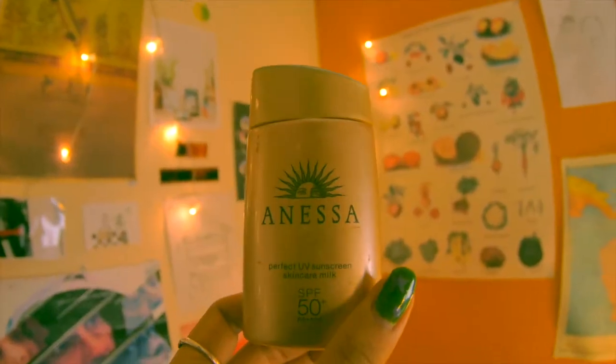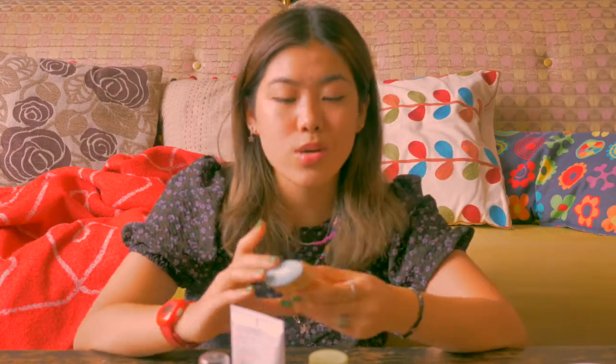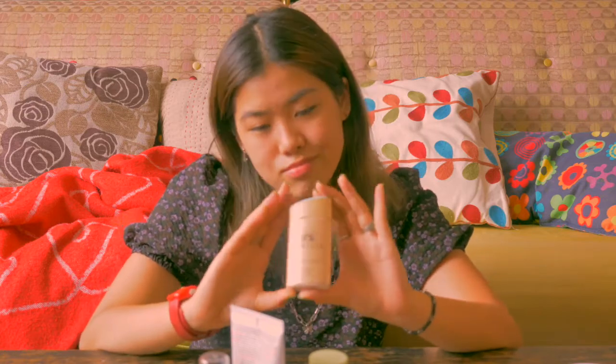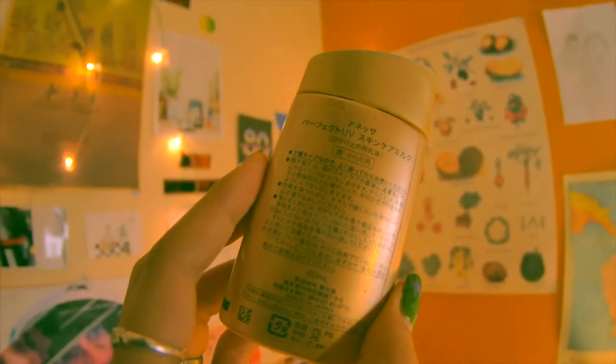Next, this Anessa skincare. I feel like I'm sounding annoying. Sorry. Next, now this one I bought because it was plastered on all the walls in the store. It's like the number 1 sunscreen in Asia. Buy it now. What? So I was like, okay, marketing got me. Like this runny kind of sunscreen.